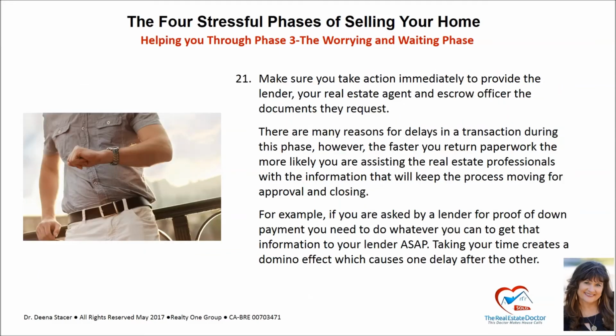Make sure you take action immediately to provide the lender, your real estate agent, and escrow officer the documents they request. There are many reasons for delays in a transaction during this phase. However, the faster you return paperwork, the more likely you are assisting the real estate professionals with the information that will keep the process moving for approval and closing. For example, if you are asked by a lender for proof of down payment, you need to do whatever you can to get that information to the lender ASAP. Taking your time creates a domino effect, which causes one delay after the other.